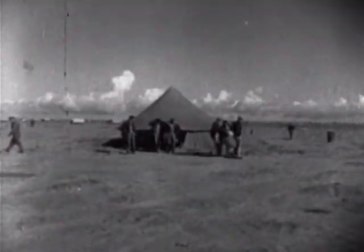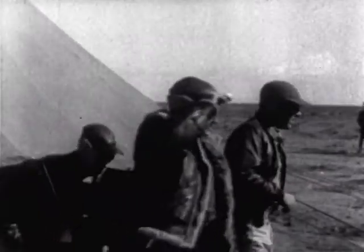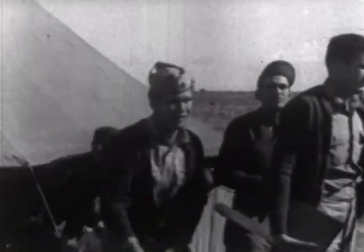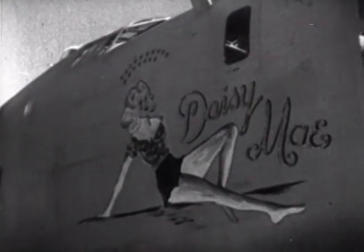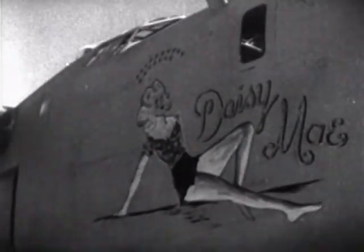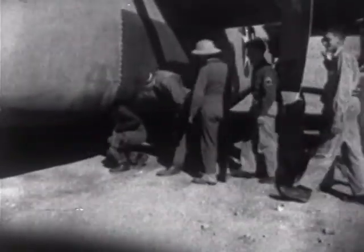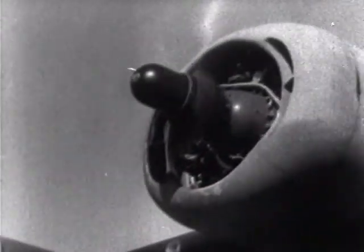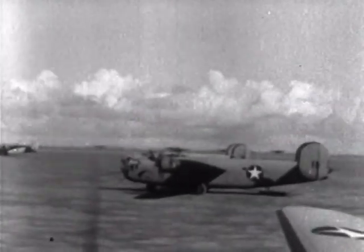Here is a record of the first American attack ever made on Italian soil in the long history of war. The date, December 4th, 1942. The target, Naples. The crew of the Daisy May goes aboard, fully prepared with maps, weather reports, and knowledge of danger spots to be encountered. More than a score of United States Liberators warm up for the takeoff from a field somewhere in North Africa.